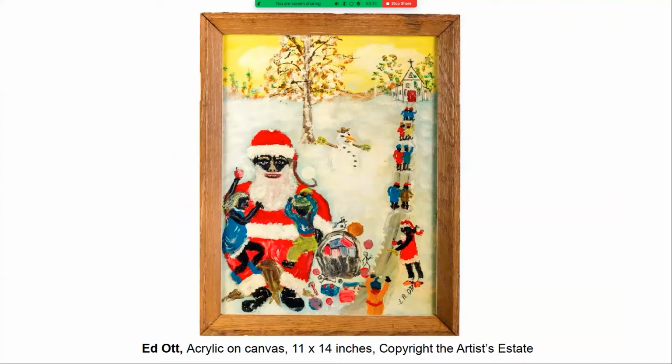In fact, the filmmaker, Jonathan Demme, collected outsider art in a big way, as well as Haitian art. And he had one of Mr. Ott's Black Santas in his collection as well.